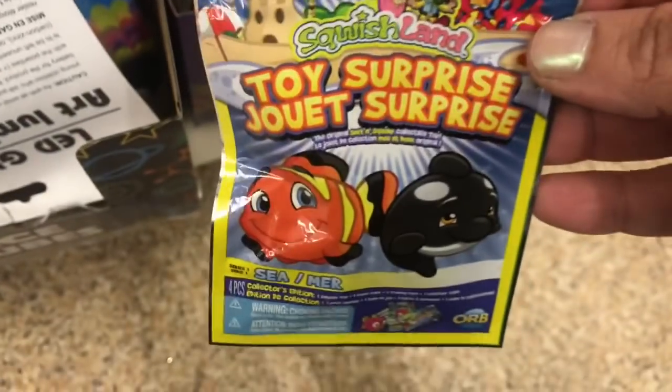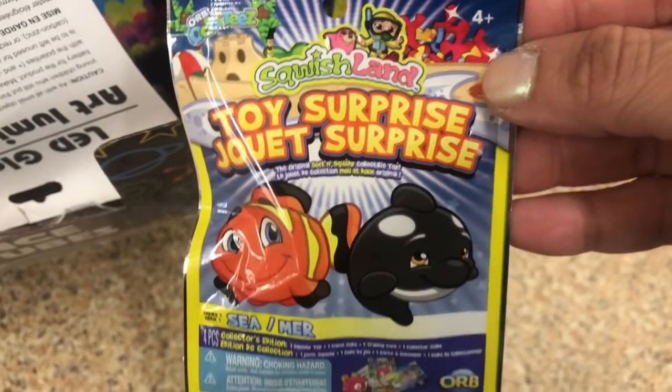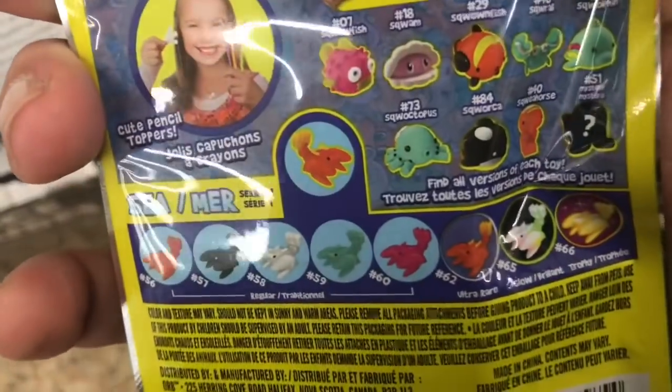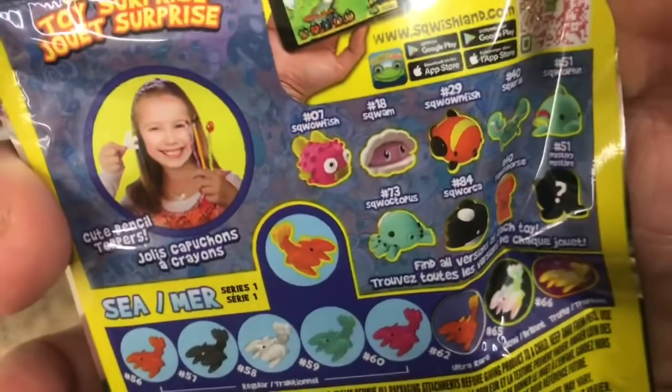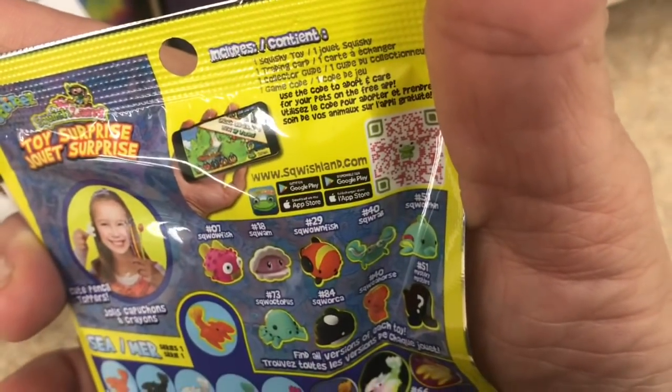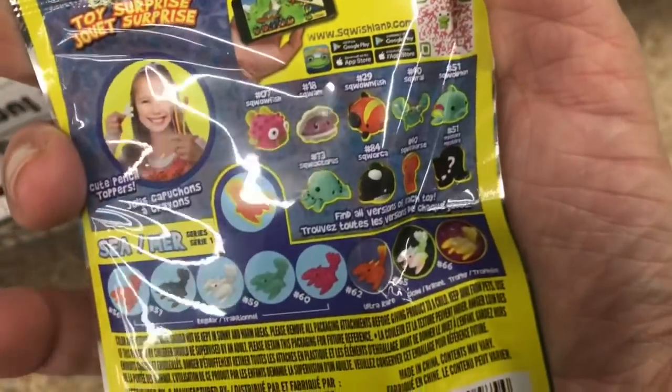And then I also see these Squishland toy surprise. These are series 1 and they're like little sea creatures. I know. Oh, and they're pencil toppers. And there's an app or something. So those are pretty cool.